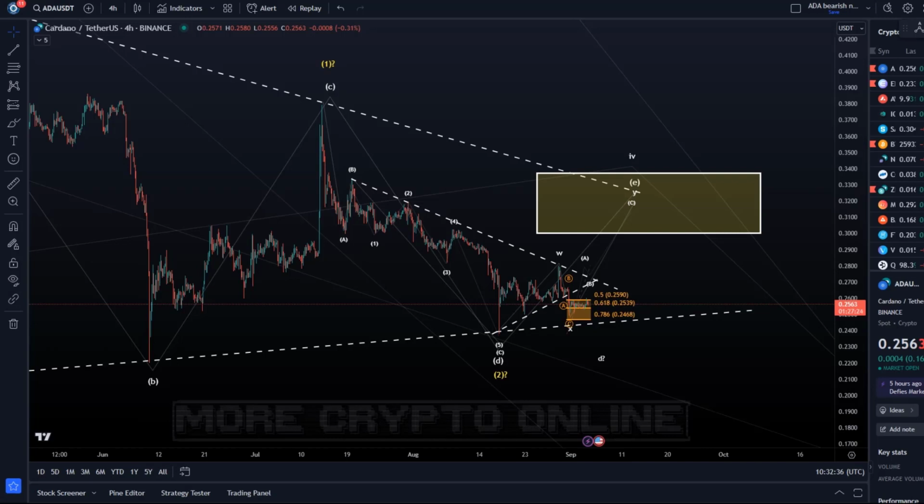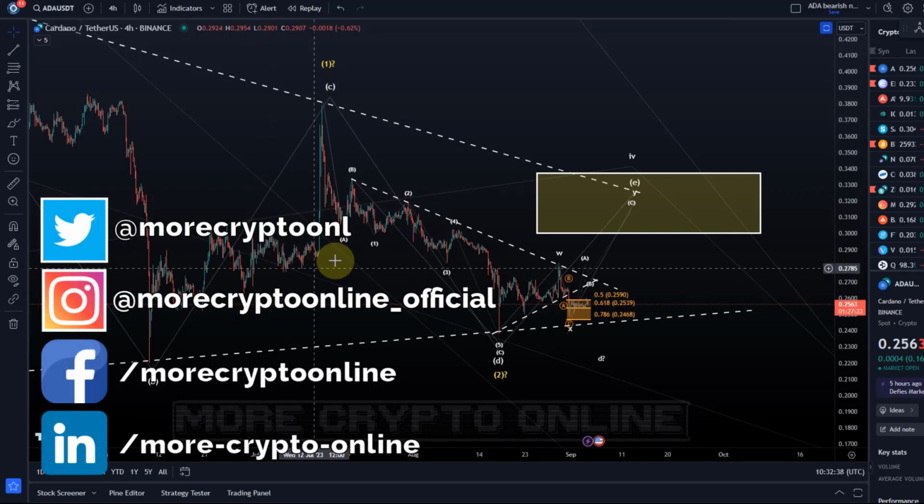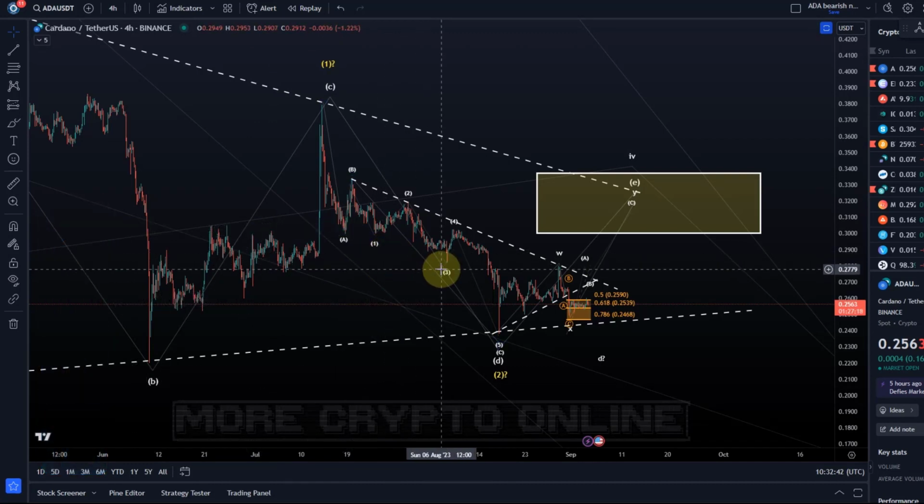Very slow price action at the moment. Also over the weekend it was very slow. Generally the entire market is slow at the moment. Today I don't expect much price action either because the US stock market is closed.